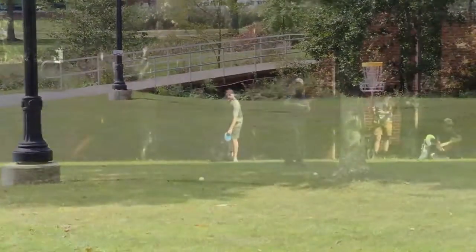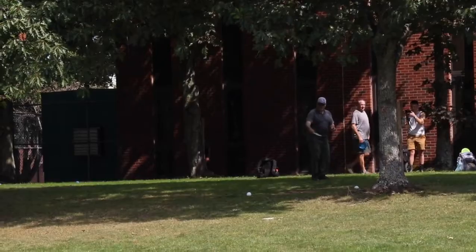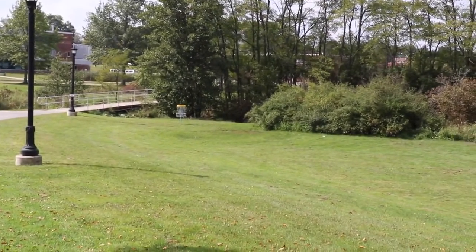Oh, that's a solid shot from Bart. When he released it, it looked like it was going to be tracking to that left OB, but it was understable enough to stay in. This is my shot. I throw this hyzer shot over this bush and try to hyzer in right in front of it. That's a good position there.